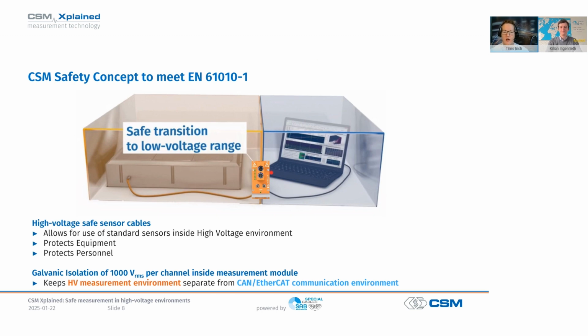Although high voltage potentials may now be led by the signal cable into the high voltage measurement module, the module itself provides a reinforced galvanic insulation of 1000 volts RMS for each channel. And by those means, our measurement module prevents high voltage crossing over into the low voltage area.